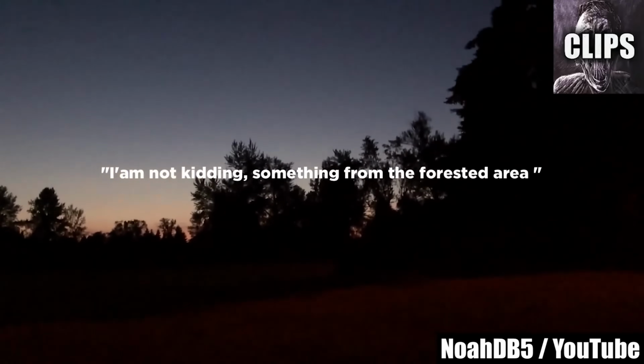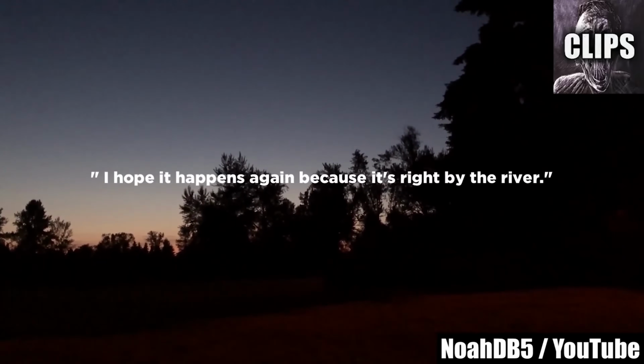Oh god, there's more screaming as we're approaching the graveyard. Okay guys, hold on. I'm not kidding. Something from the forested area, we're hearing noises right now. I hope it happens again because it's right by the river. So it could. What is that, dude?